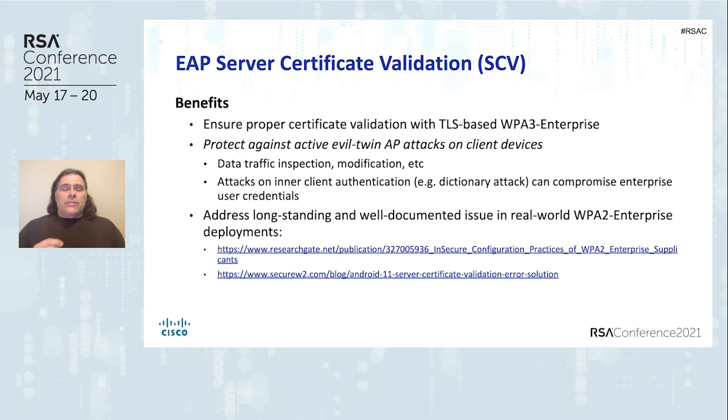We do a lot of stuff where the actual server validates the client certificate, but not where the client or the station validates the server certificate. So we wanted to try to address some of these longstanding problems we had in WPA2 Enterprise, right? So this is all about attacks that were occurring on the inner client authentication.